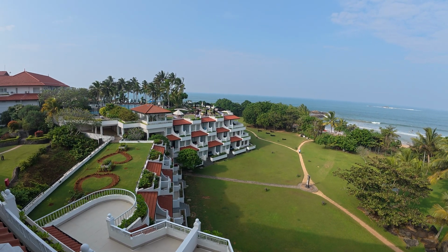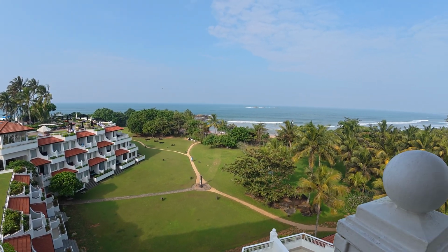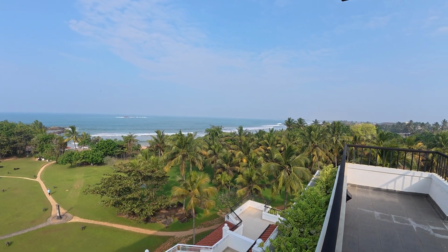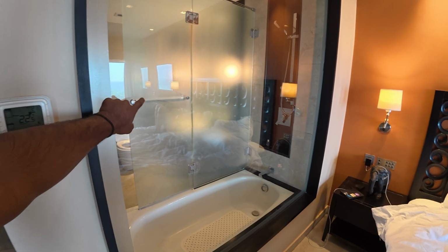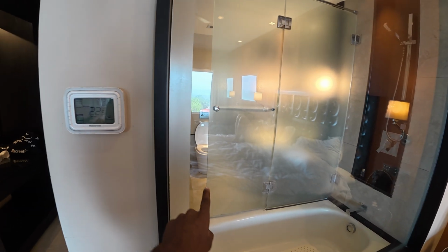So from our room you can see basically the whole resort. There's the pool over there, the gardens, and then just the beach that stretches for like kilometers. It looks beautiful. So you can see into the shower from the bed, I guess. And you can see the toilet right there.